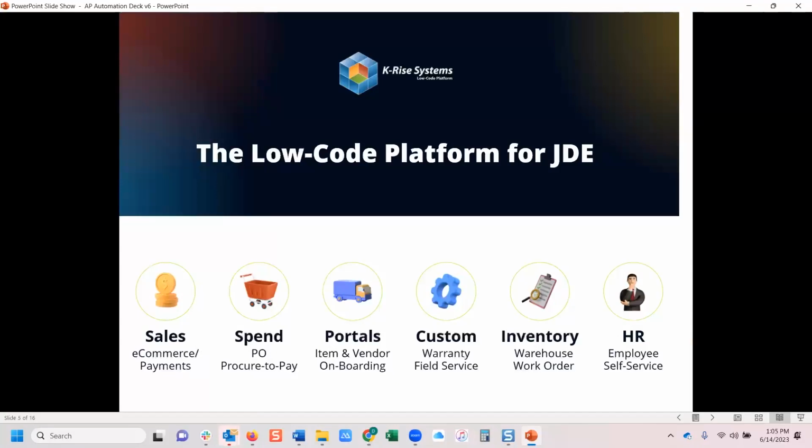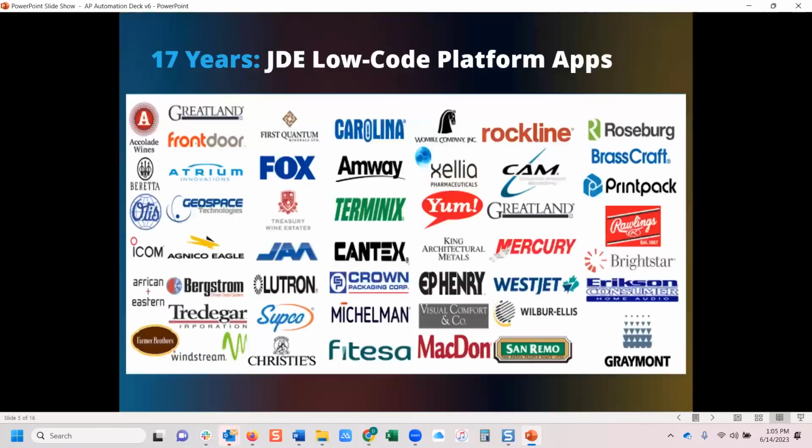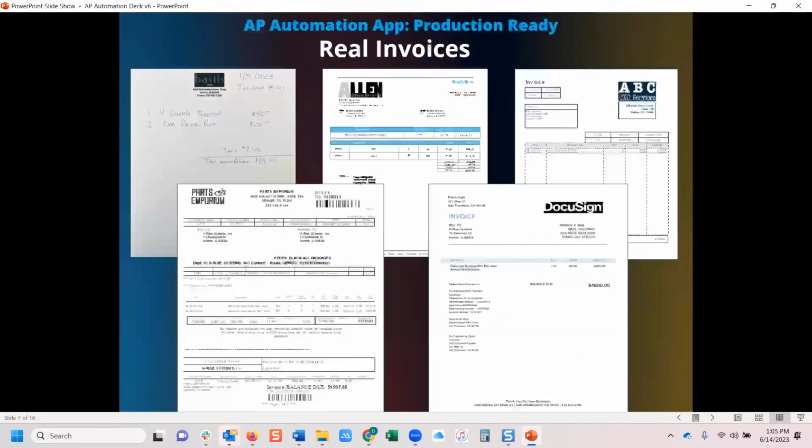We're focused on procurement today, specifically AP Invoice, the matching process, a three-way receipt, two-way PO, non-PO vouchers. So that's what we're going to be focused on today, but we have many, many solutions across the business landscape with our customer base. And that's a little bit about our customer base. That's simply some of our JDE companies.